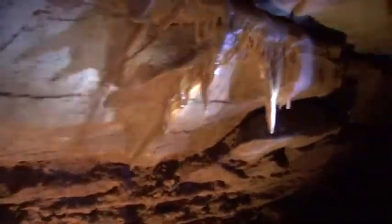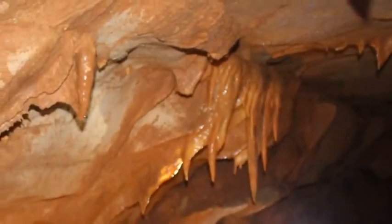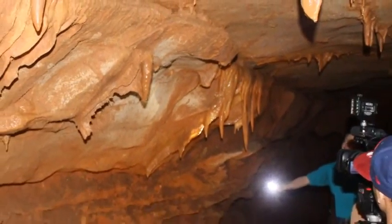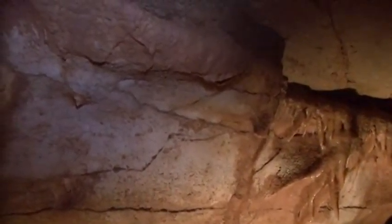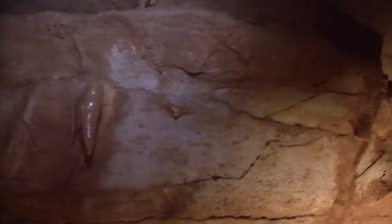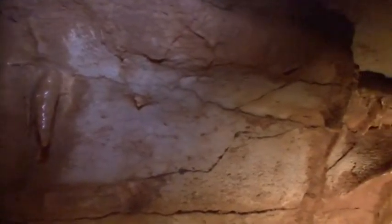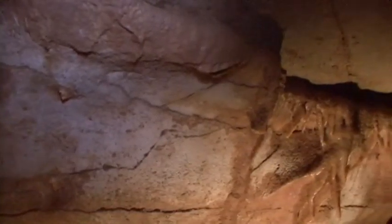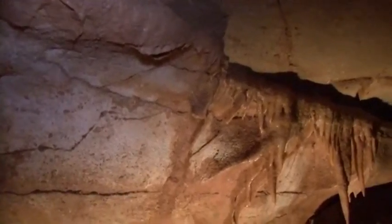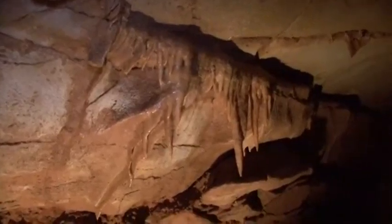But then you also have all these neat formations growing around you. And the formations, they start with the same process, the rainwater, carbonic acid. As it comes through the rock, it picks up a lot of minerals. So it finally drips down into the open cave here, deposits all those minerals. But it depends on how that water enters the cave is what kind of formations you're going to get.